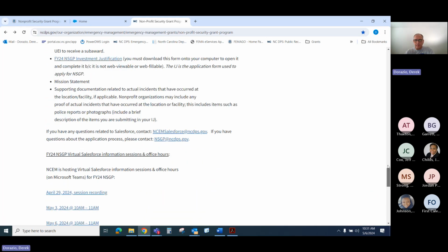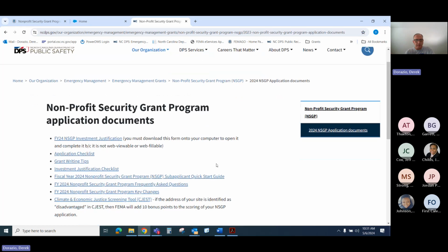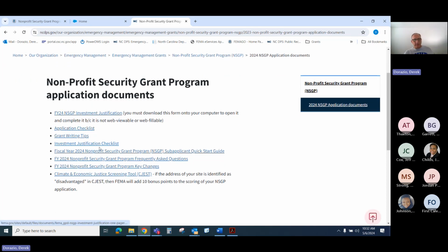On the right-hand side of the screen here, you will see application documents. So if you click on that, this takes you to everything you need to help you apply. And what I want to point out for you here is this investment justification form. Basically, before we get into Salesforce, you're going to have to go ahead and have your investment justification form completed. It's a PDF document, and you're going to click on that.